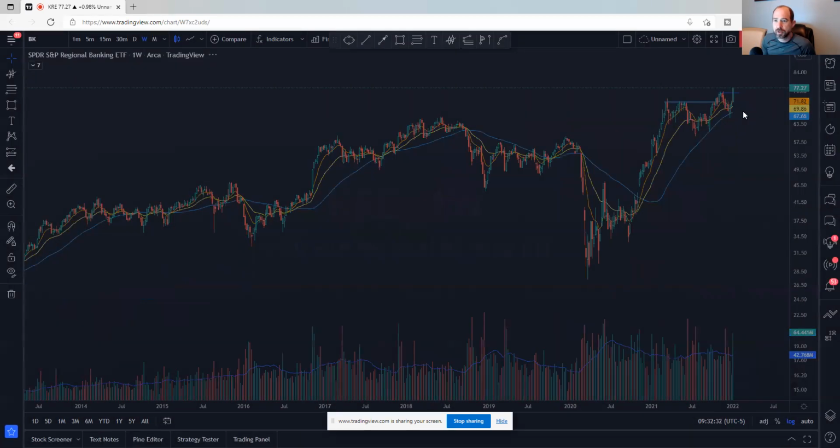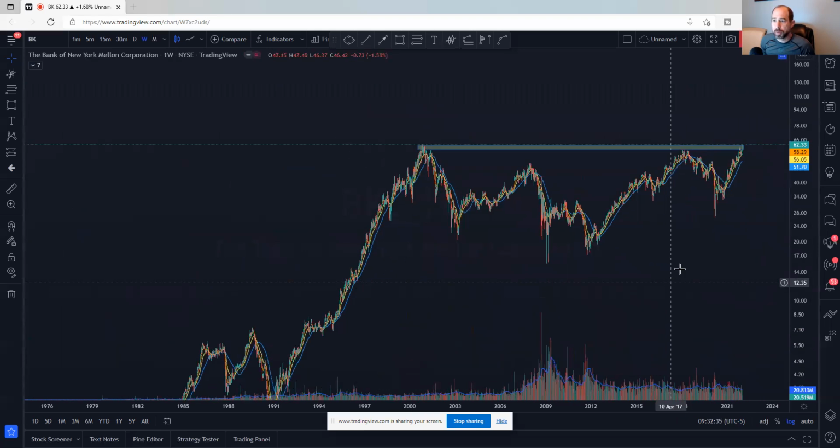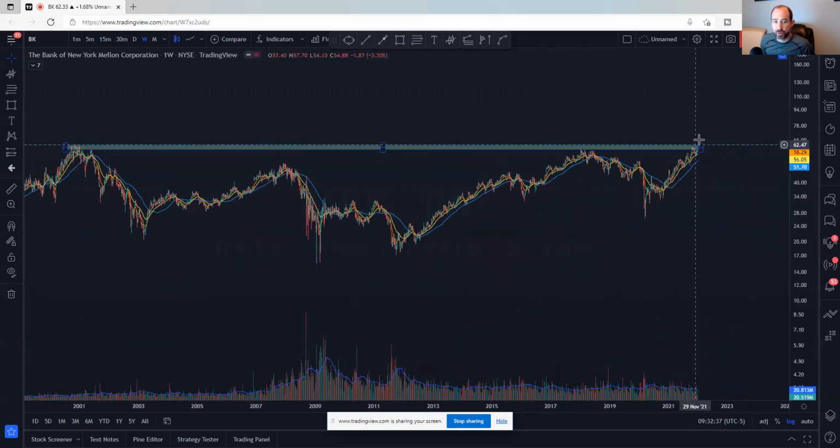Some of the constituents. Here's BK, that's Bank of New York Mellon, trying to get to all-time highs. Beautiful base, again, on the weekly, going back to 2000.